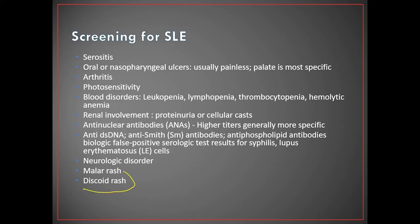When you look for this, you will find out that discoid rash or discoid lesions are one of the probable signs of systemic lupus. So, can this patient be only a discoid lupus case with no systemic lupus? The answer is yes. This patient could have discoid lupus alone, but it could be a part of systemic lupus. That's why every case with discoid lupus has to be screened for systemic.